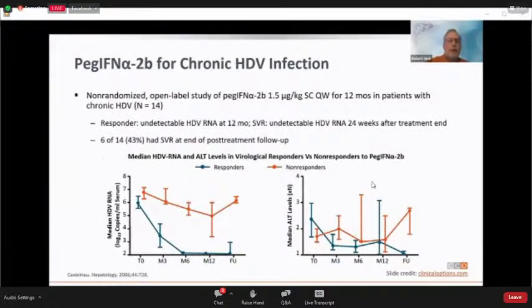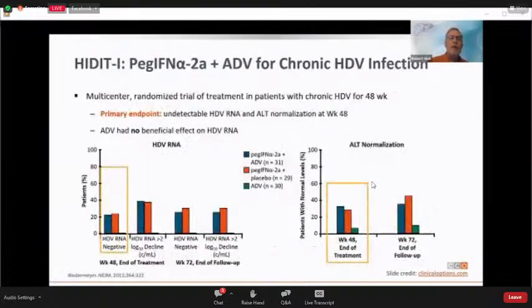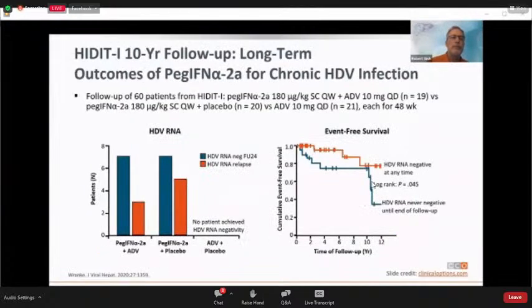Pegylated interferon for hepatitis B does reduce HDV RNA levels and ALT levels, and this is, of course, divided into virologic responders and non-responders. We know that adding a nucleoside or nucleotide analog to pegylated interferon does not provide any further antiviral therapy for Delta, although by suppressing hepatitis B, you may have improved patient outcomes.